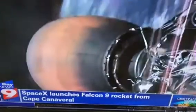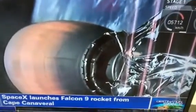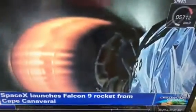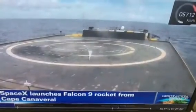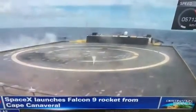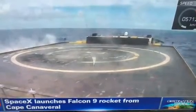We're coming up in about 30 seconds on our landing burn from the first stage. About 45 more seconds for this stage 2 burn. Landing burn has started. Confirmation of the landing burn has started. Landing legs have deployed.